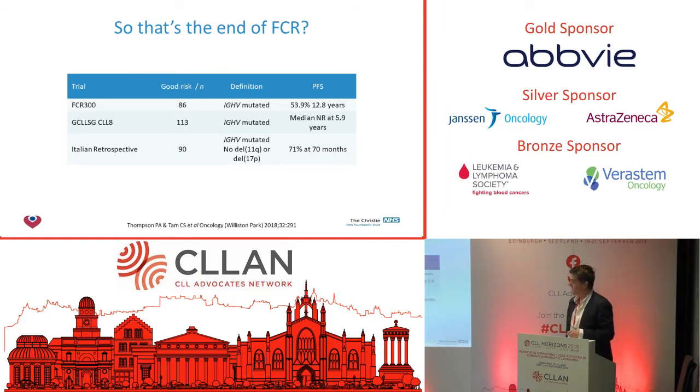Taking ibrutinib indefinitely has attractions, I am told, initially. Taking ibrutinib forever is less attractive because of compliance. Taking FCR and starting off with chemotherapy for 6 months is not very attractive. It does have side effects, but it's time-limited treatment. In a proportion of people with CLL, it's extremely effective treatment.